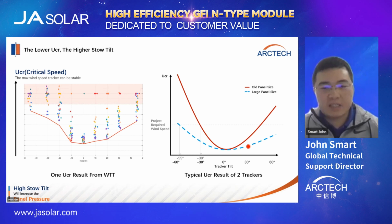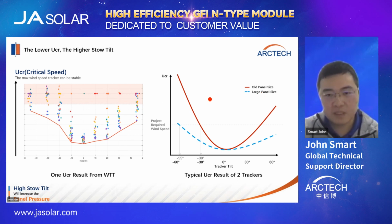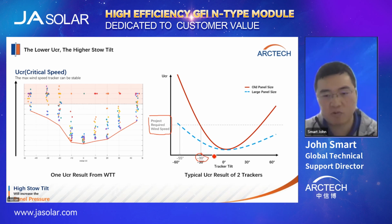The reason why it becomes normal is that for the old size panel, the critical wind speed map is like this solid curve. But if we increase the size of the panel, the critical wind speed map will be something like the dashed curve. That means for the same project wind speed requirement, before, the tracker would go to 30 degrees stow and everything would be okay. But now it needs to go to 55 degrees stow tilt.